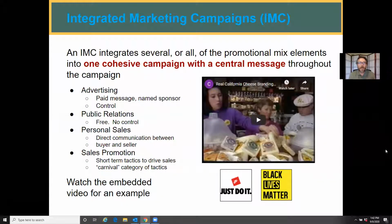So as I said here, it combines all of the promotional mix elements. What I want you to make sure that you understand, and I'm zapping the promo mix 4 components right here, advertising, PR, personal sales, and sales promotion, is understand how they're different. And these are not the same thing as the marketing mix.